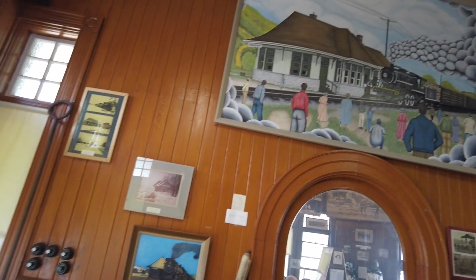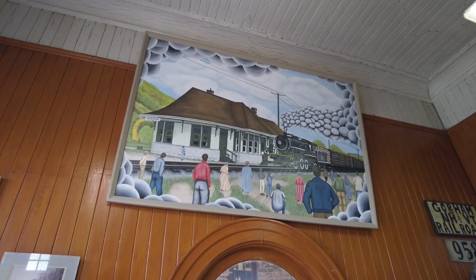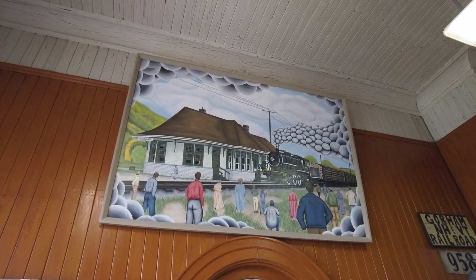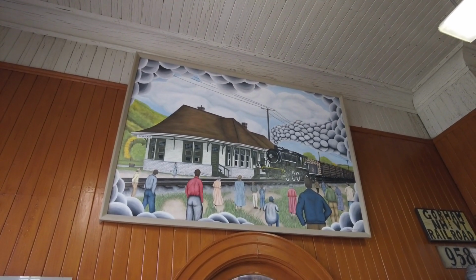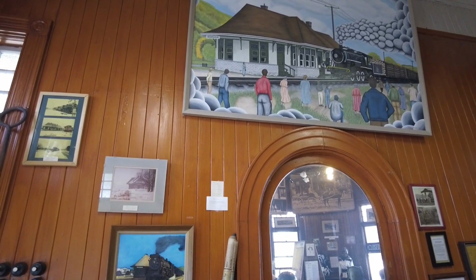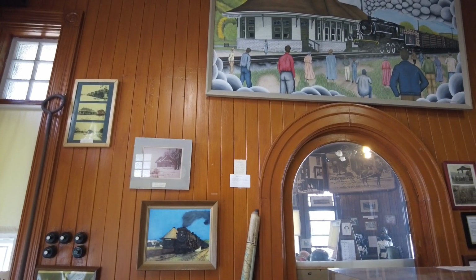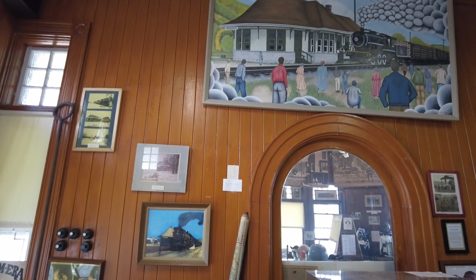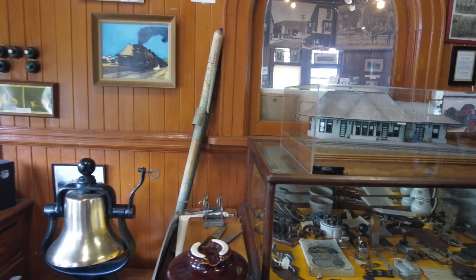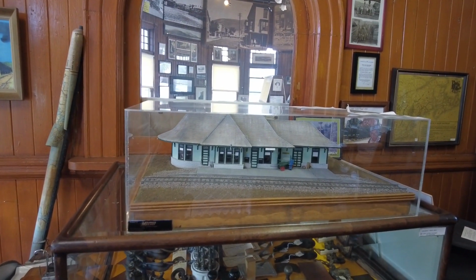Wow, look at this nice picture of the station here. And look at the steam smoke coming out of that. That's unusual. Wonder why they did it like that. A lot of people say, why did they put the rocks there? Which they're right, that's what it looks like, rocks. River rocks, yes. Sure does. But otherwise, the picture was good. That was a little artistic flair, I guess. I guess so.